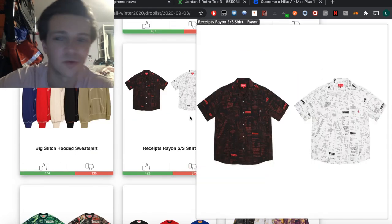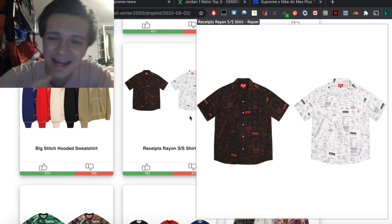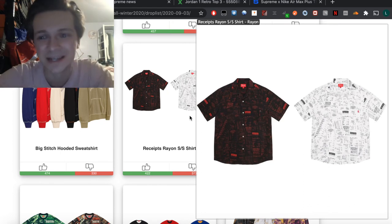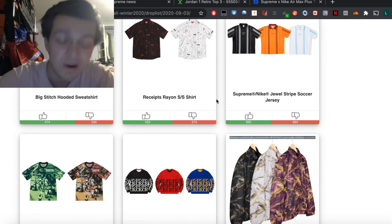And then the receipts rayon short sleeve. So, you know, I am a connoisseur of polos and short sleeve button ups. So this one is a little interesting. I might go for the receipts. It's an interesting concept to just be covered in Supreme receipts. So I might pick up the piece. It looks like it'll sit. So if it's still there after I go for the Nike drop in the folding chair, then I'll probably pick it up.